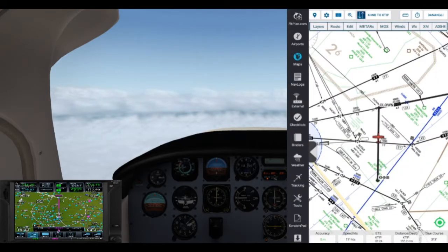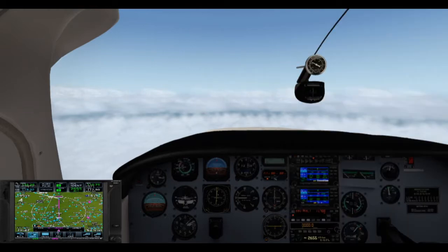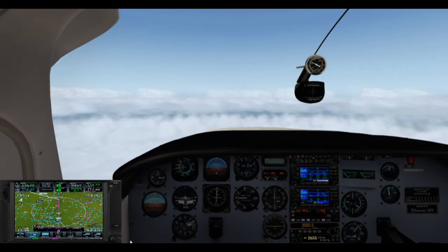Take a look here at our moving map. And we are headed towards Jazzy and make our final turn westbound to MT and then our approach into the airport. We're at 62 miles. Let's see if we can get the ATIS. And that's a negative. Usually it's about 50 miles, but I always like to try and see if I can figure out just when I can get it.